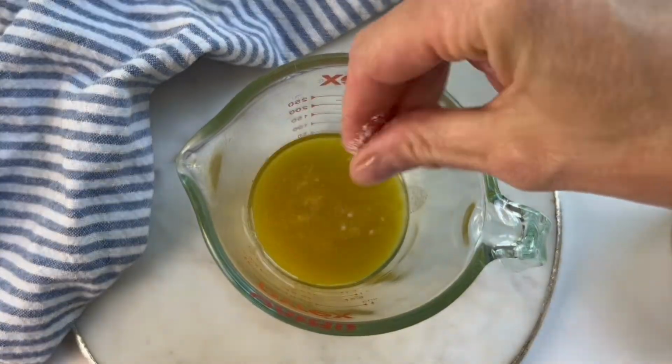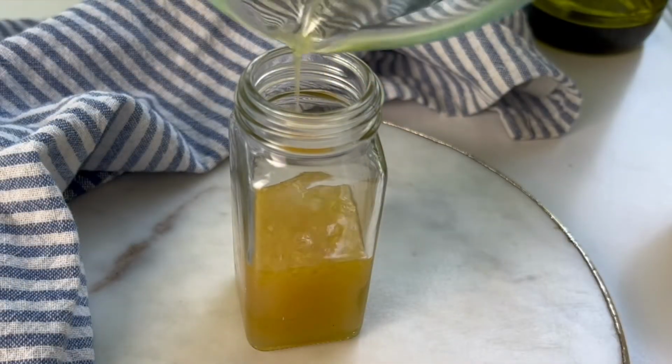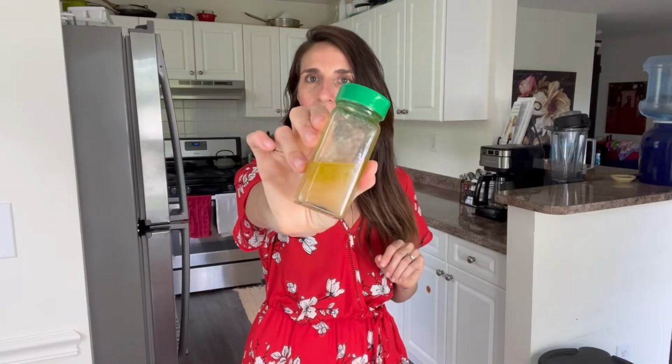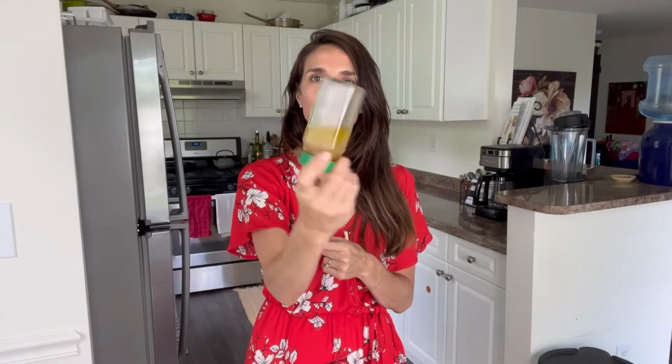Everything from Caesar to ranch to your basic vinaigrette, and they're really quick and easy to make. You can make a big batch and keep it in the fridge. And then when you go out, I like to put it in a single serving thing. So this is just an empty spice jar that I peeled the wrapper off and I cleaned it out. And these are perfect because they won't spill. And then you can pour it in this and keep it in your purse. And then when you're ready to eat your salad, you just have your healthy salad dressing ready to drizzle on.